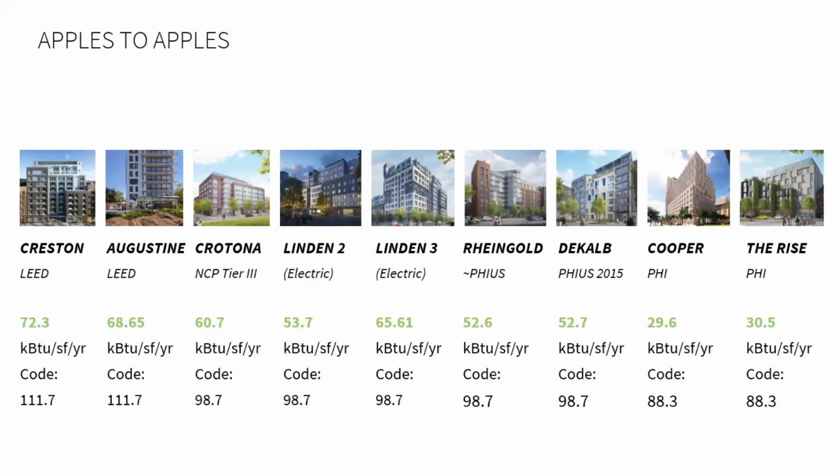Again, source EUI is a great metric and helps us do apples to apples, but it's not perfect. There are nuances to take into account when comparing like this. The density of the building matters. So if you have more studios and more one bedrooms, for example, your EUI will go up because you have more refrigerators and more appliances per square foot.